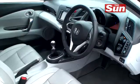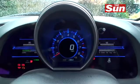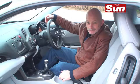And have a little look at the interior. Nothing boring about this either. In fact, when you look at the blue lit background to the instruments, it's very sci-fi. It's very futuristic. It looks like a very modern car.